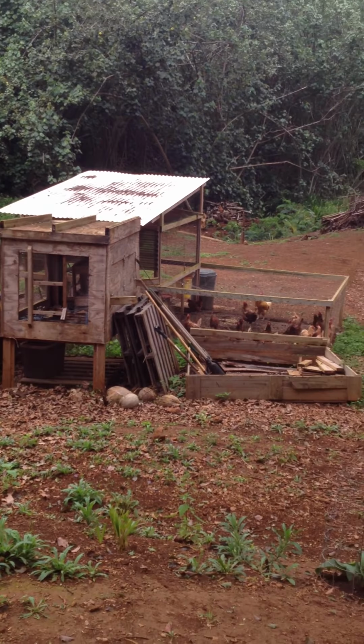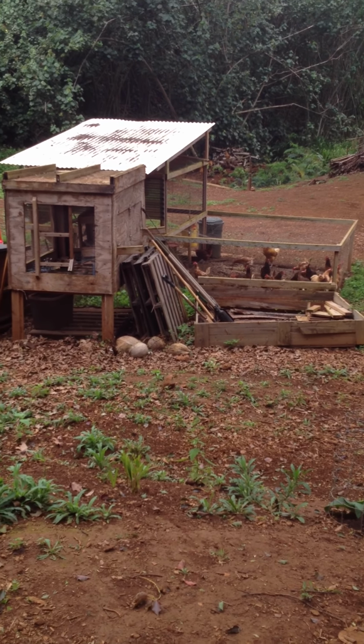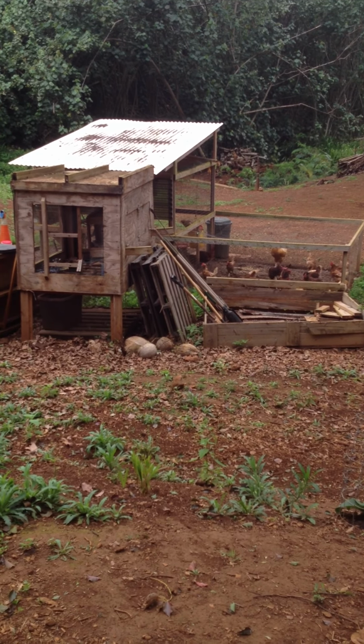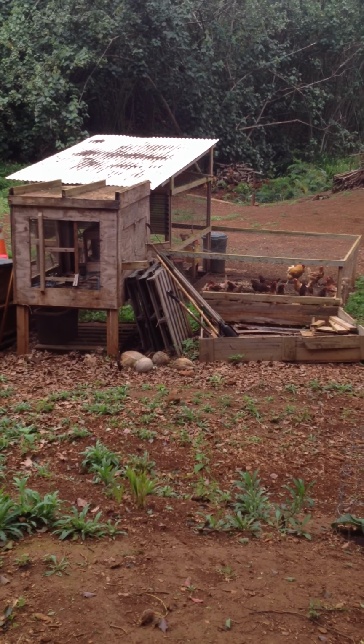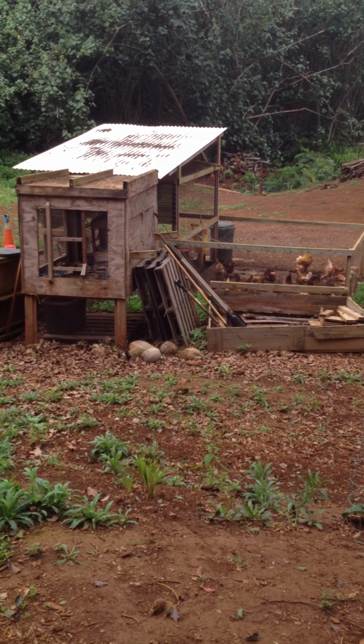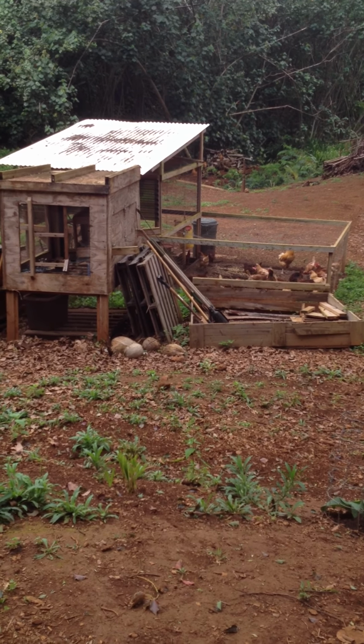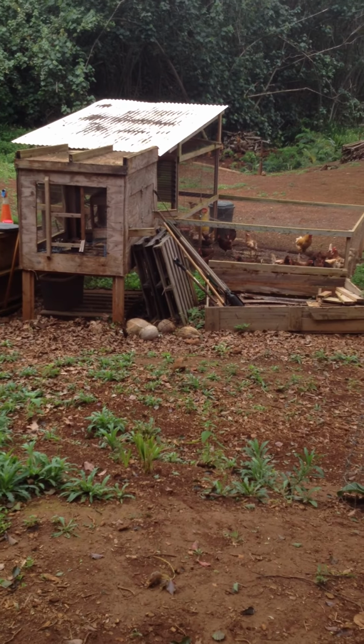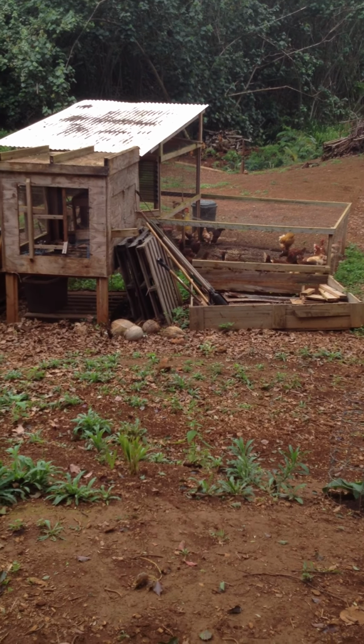Alright, so that's our chicken coop, and we have about 25 egg layers in there. And they're going to be receiving a new house the next month or so. We're going to build something new for them, because that system isn't really that good for them. It gets kind of stale with them not moving or anything. We want to try to utilize the poop better and utilize their tilling abilities better.